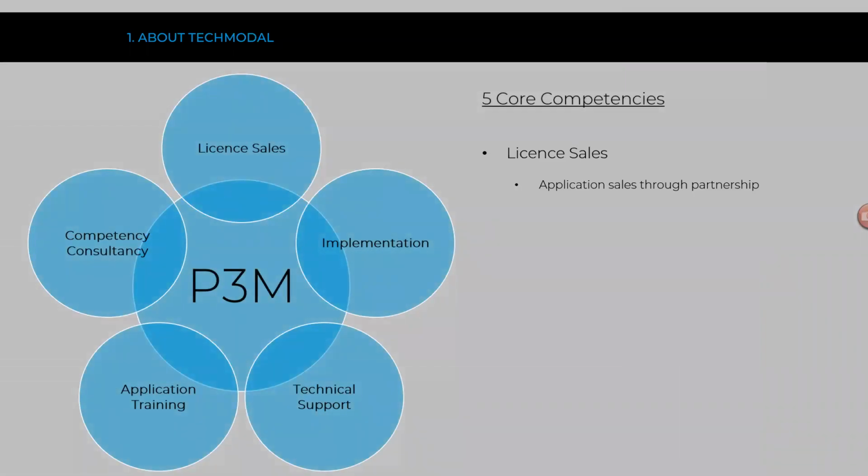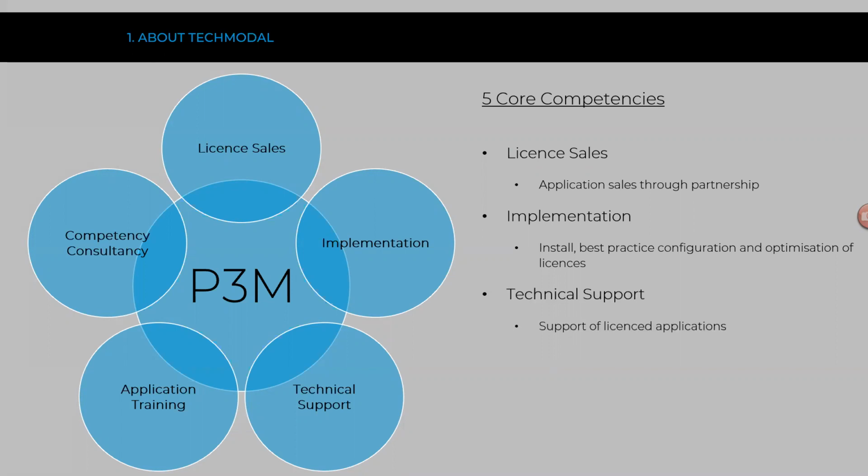So across the P3M organisation within TechModal, there's a number of things we provide. We provide the license sales, so application sales through partnerships, that's all Oracle licensing. The implementation of those licenses, so we specialise in the implementation of P3M solutions, so the ones we've talked about, best practice configuration, optimisation of those licenses as well. Technical support, so once the product is standing up, we provide support to those licenses as well. So we provide our own internal help desk.